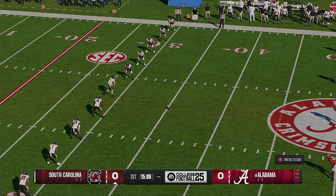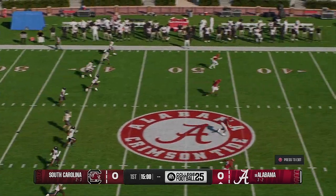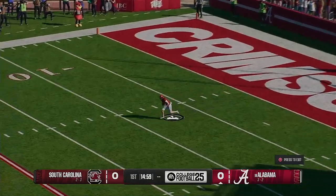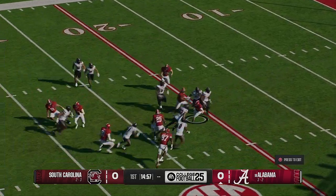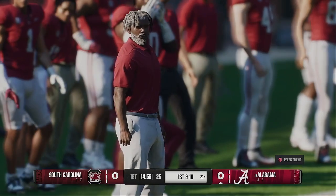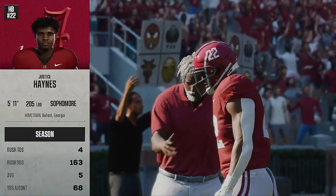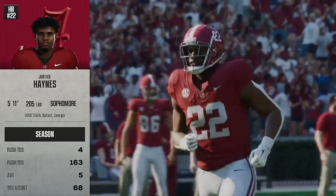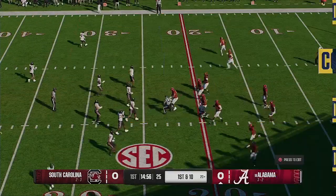Gamecocks will kick it away to start us off. And he takes this from inside the five. He was looking for more running room, but none to be found as he stopped at the 23. So the Alabama Crimson Tide offense will take the field for the first possession of this game.